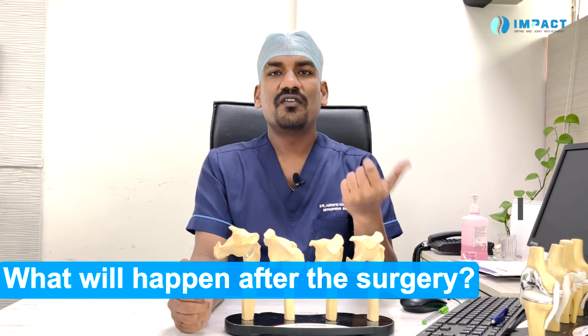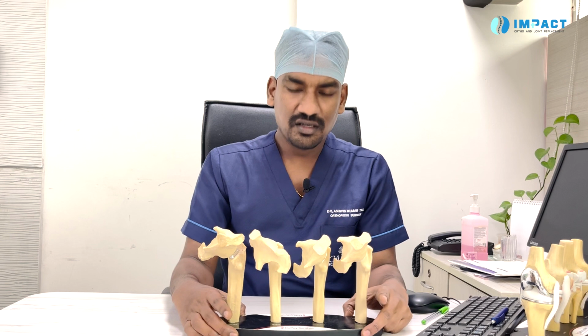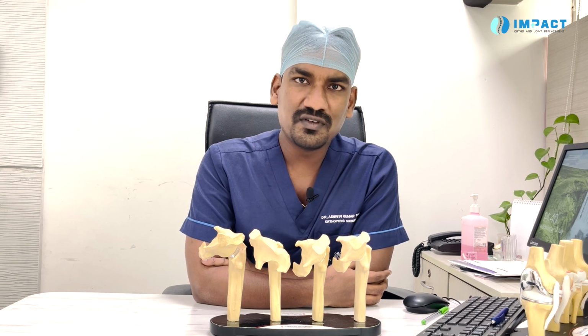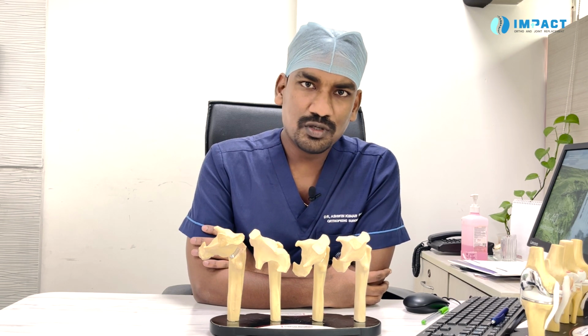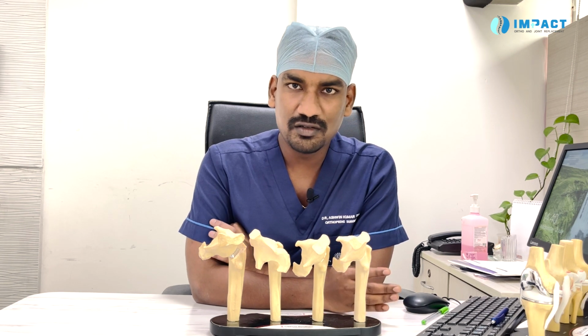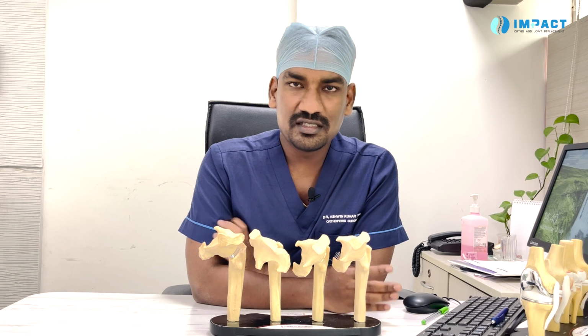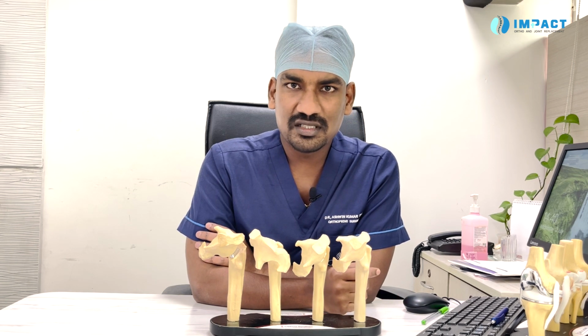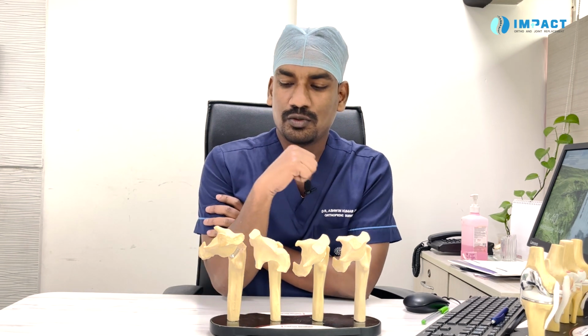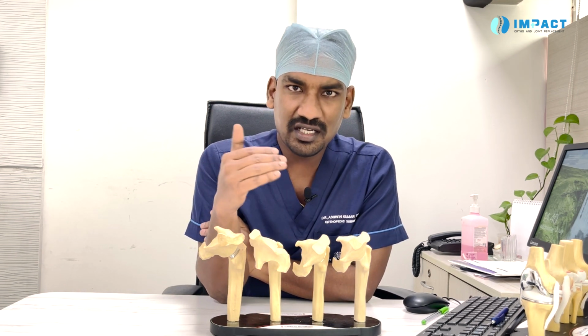So what will happen after the surgery? After the surgery, in the evening or so, we'll keep you in the ICU, then shift you to the ward. The next day after the surgery, we'll make you walk with the help of a walker. There is no such thing as rest. Immediately, the next day we'll make you walk, and you will feel the comfort and come to know how pain free it is. Whatever mild pain there is, that is because of the surgery, not the original pain that you had previous to the surgery. Complete recovery will take around 2 to 3 weeks.